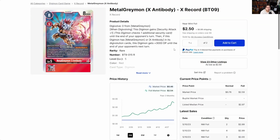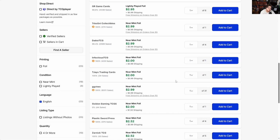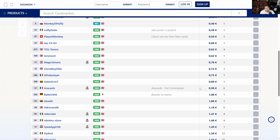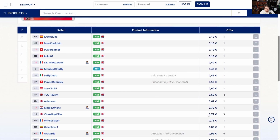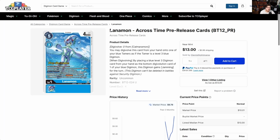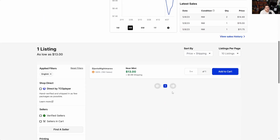Metal Greymon X Antibody. Regular art coming down just a tad bit. I mean, it's a $3 card, which isn't terrible, but it's good to see that a card that is a necessity for your deck is quite useful. Europe side looking at, ooh, they're close to $1 range. They're almost out of their low cents range. Nice. And then bumps up to like $10. Crazy.